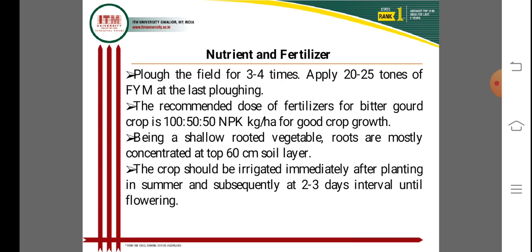Then the recommended dose of fertilizer for bitter gourd crops: 150 kg NPK can be used per hectare for a good and healthy crop of bitter gourd. Being a shallow rooted vegetable, the roots are mostly concentrated in the top 60 centimeters of the soil. So it is very important that nutrients and fertilizers are available in the 60 centimeter soil, well maintained and well decomposed, for the availability of nutrients.